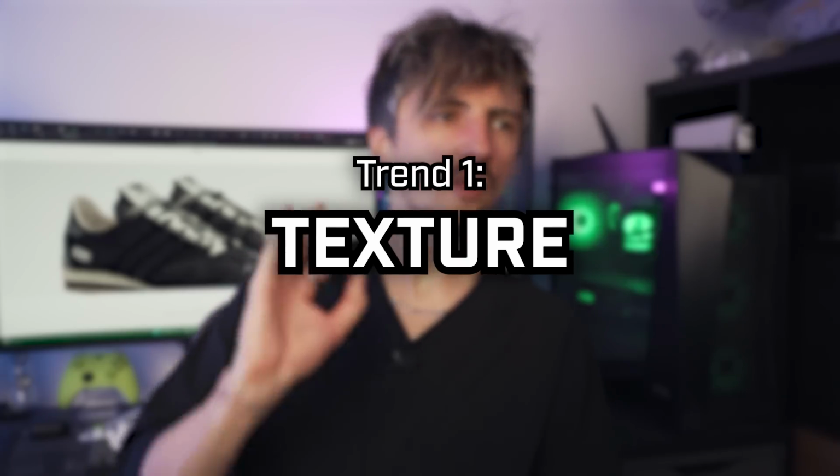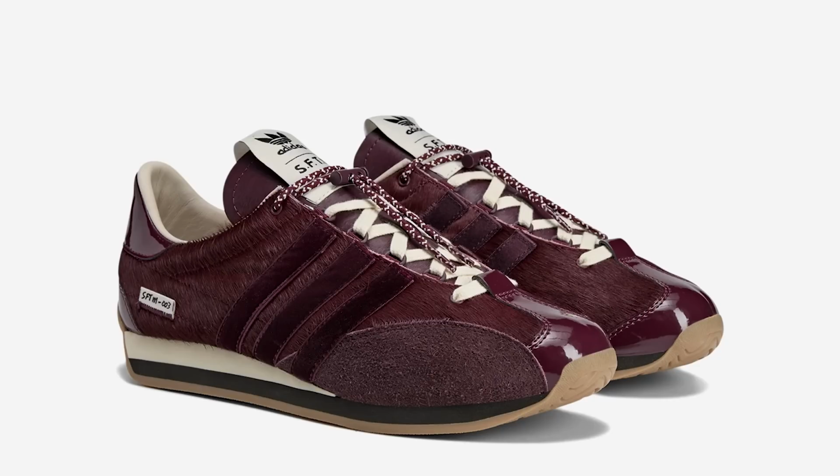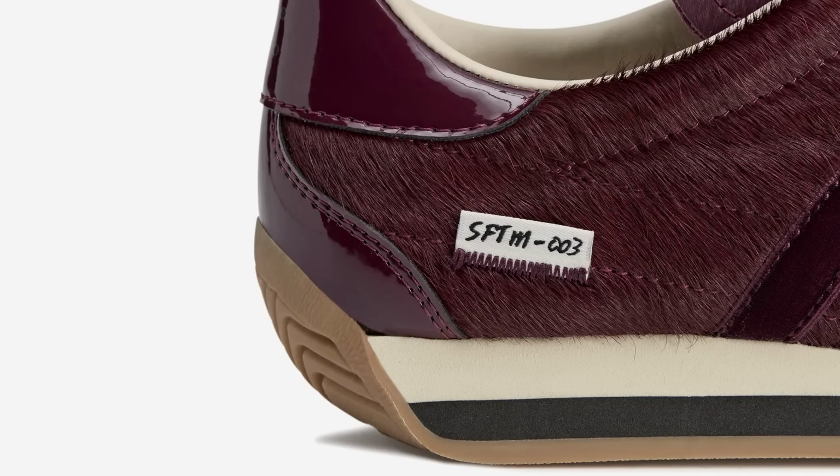One of the things that's important with many of these shoes: texture. This is one of the big trends right now. Almost every brand is making use of it. Adidas and Song for the Mute is one. Suede, horsehair, patent, all combine on the Country OG and elevate what is still a super popular shape right now.